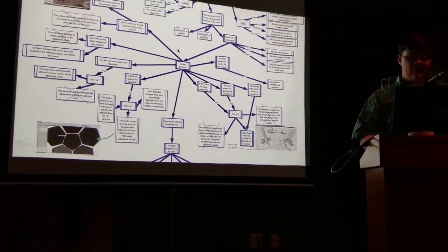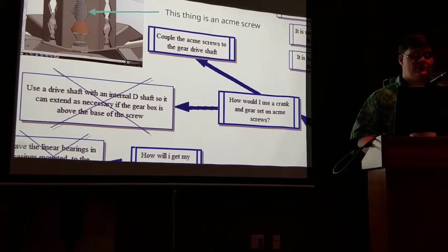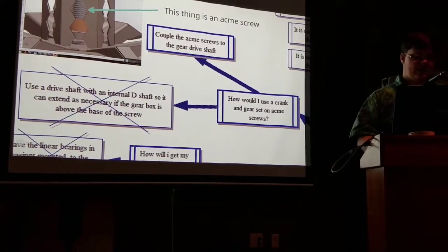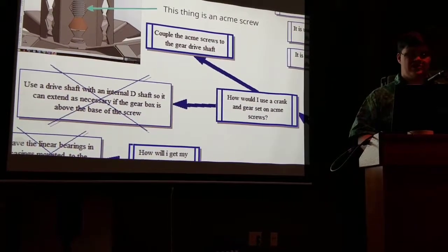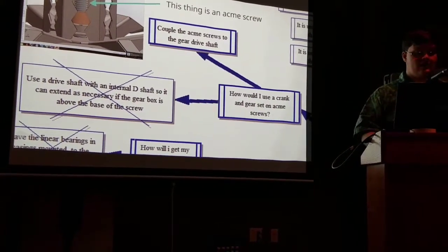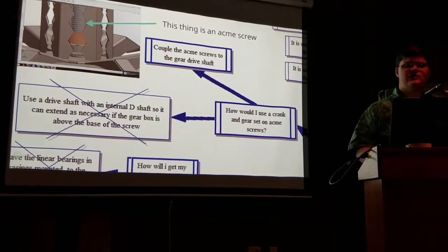So now that I figured all that out, how am I gonna do specific parts of the chair? Like, how would I drive an Acme screw in the chair to drive the chair up and down? Well, I could use a crank and gear set. I could couple the Acme screw itself to the gear drive shaft, or I could use a drive shaft with an internal D shaft, which allows it to extend out without the internal shaft rotating on the inside, and connect that to the gearbox above the base of the screw. That's really complex though, so I think I'll just leave that alone.